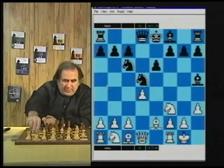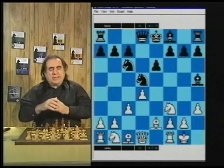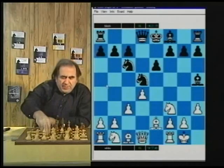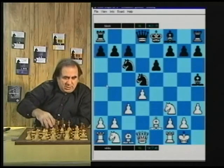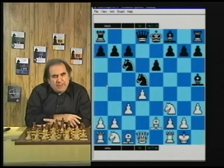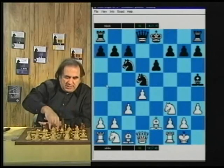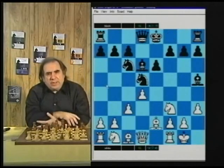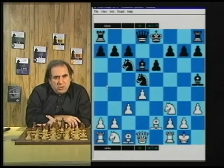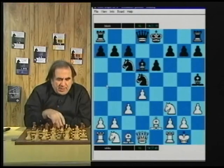h3, bishop h5, rook e1, or maybe even c3. Now, white does not want to go c4, and therefore, black is not going to have active counterplay against white's center. What I would like to do then is to develop my bishop to d6. And here is the positional idea of this move, bishop d6.